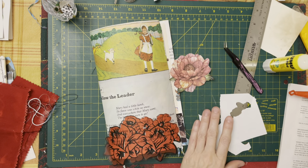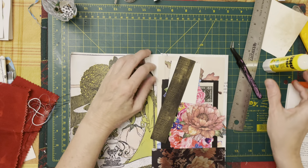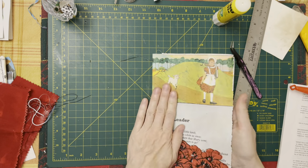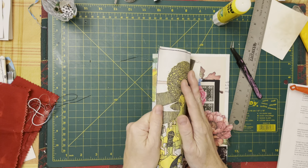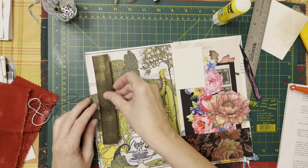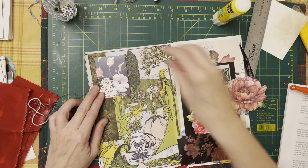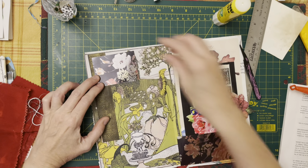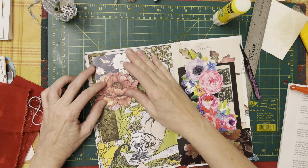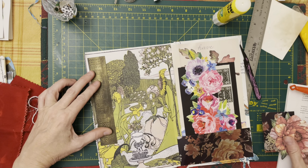I always start off weak and then I finish strong. Oh, that's coming off. It was never glued to start with, I don't think. There we are. There. Well, that's a bit better. Something like that. That brass looks perfect here. Or I could just do that.